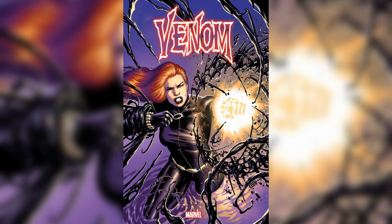So, the first image, one of three that we're going to be taking a look at, showcases Natasha fighting back a symbiote, and of course, it seems like the symbiote is getting the upper hand on Natasha here, as it's already wrapped itself around her forearm and appears to be yanking her forearm back, but she's still fighting with her other hand, using her gauntlets to kind of push back the symbiote, but it doesn't seem to be helping much.